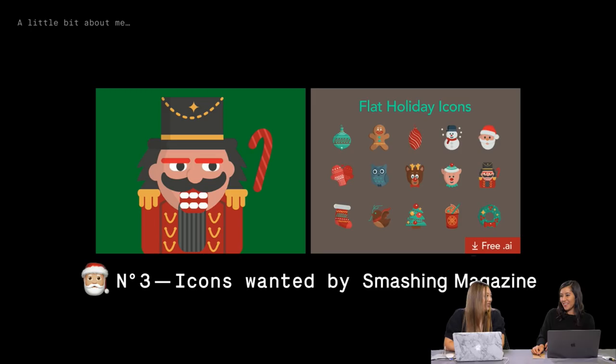This is another one. You don't see me as an illustrator, and I don't really illustrate icons that much. So one day I thought, hey, I'll draw some icons for Christmas. No idea why, I just felt like it. And then I posted them on Behance and on Dribbble, and I gave them away for free because I thought, who's going to want these?